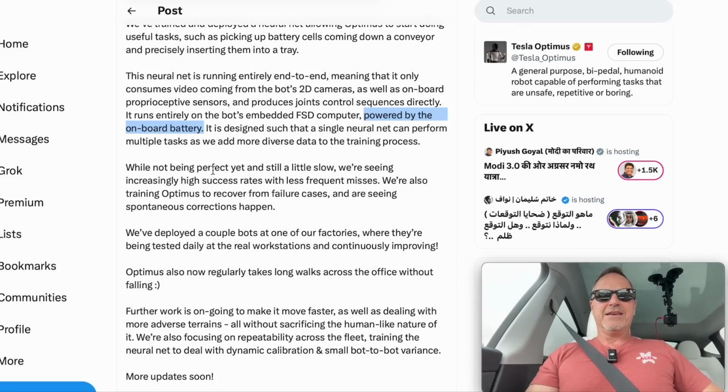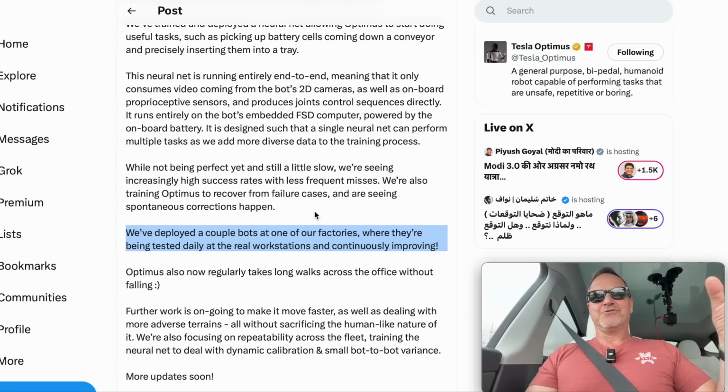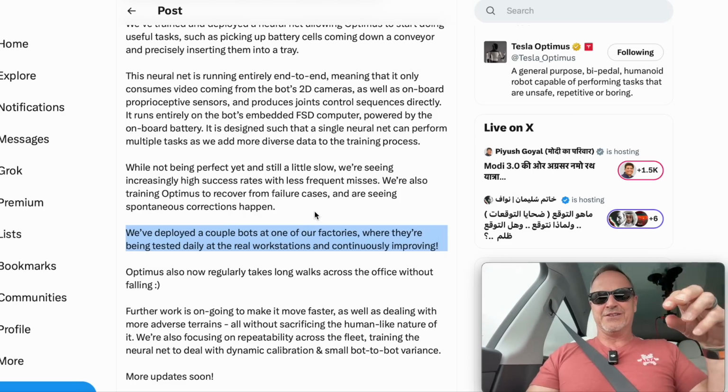And so, not yet perfect and a little slow. So definitely yes on both of those parts. Well, you don't see the not perfect so much, but the little slow part you can see. But the other part, of course, is deploying a couple of bots at one of their factories while they're being tested daily at real workstations. So again, not doing actual work, but in the factory pretending to do real work.